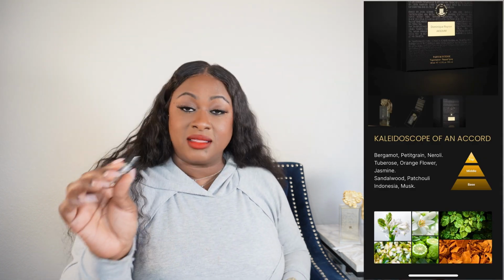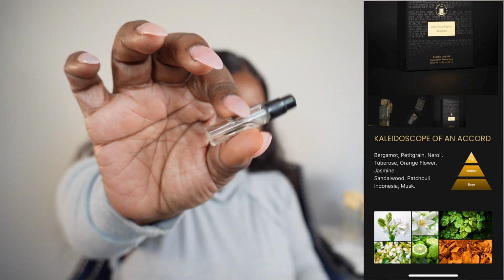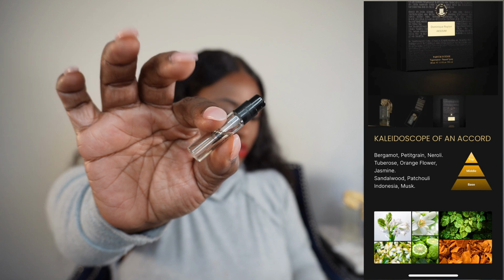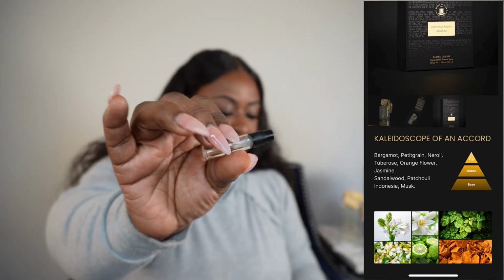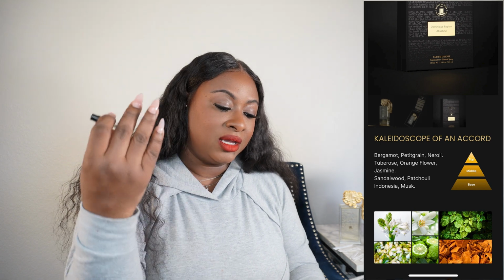And this one is by Dominique Ropion. And in the top, you get Bergamot, Petitgrain, Neroli. The middle, you get Tuberose, Orange Flower, and Jasmine. In the base, it's Sandalwood, Patchouli, Indonesia Musk. This is such a gorgeous scent. Beautifully done.